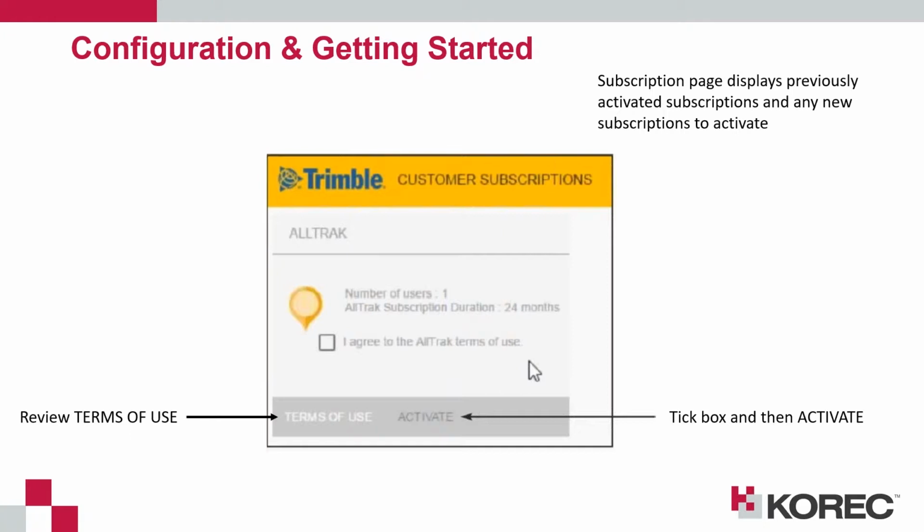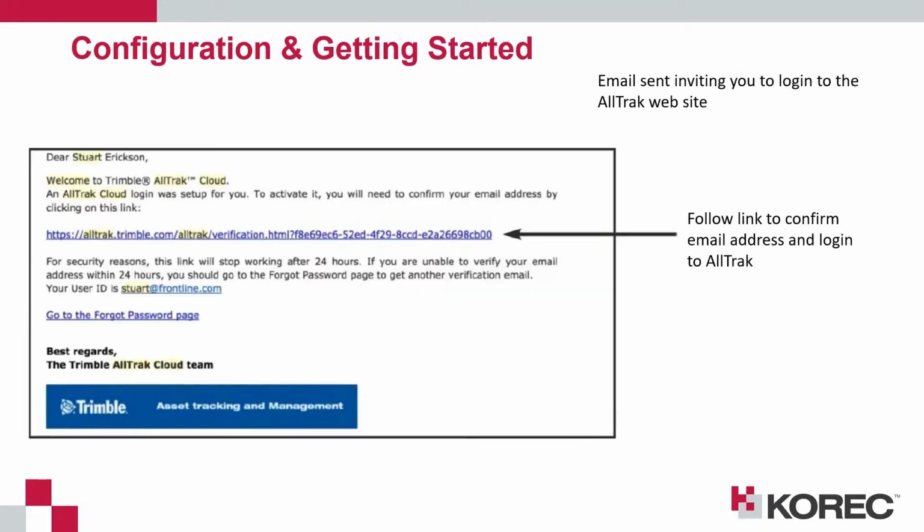Also on that page, if you have any currently running subscriptions on other total stations, you'll see information on those as well, and when the expiry date is for those additional subscriptions. For any new ones that come in, make sure you tick the box and hit activate. That is then going to cause this email to be sent out to you, which is going to invite you to log into the AllTrack website.